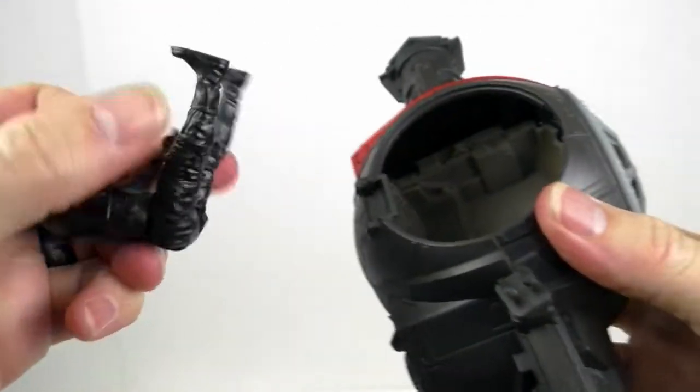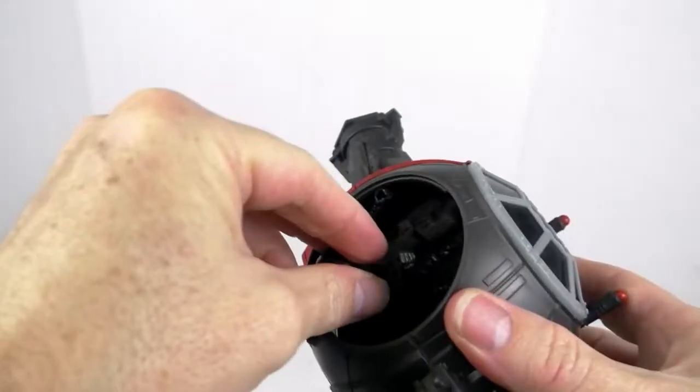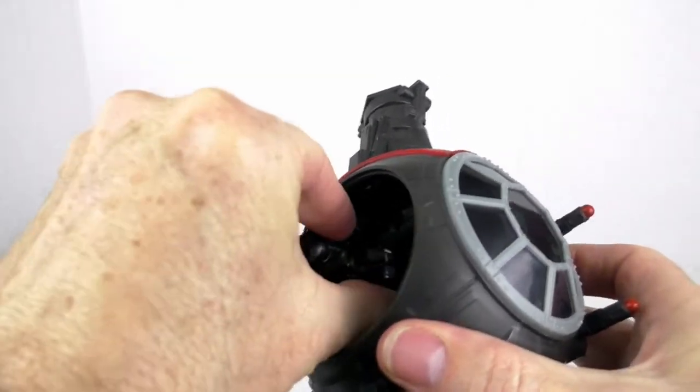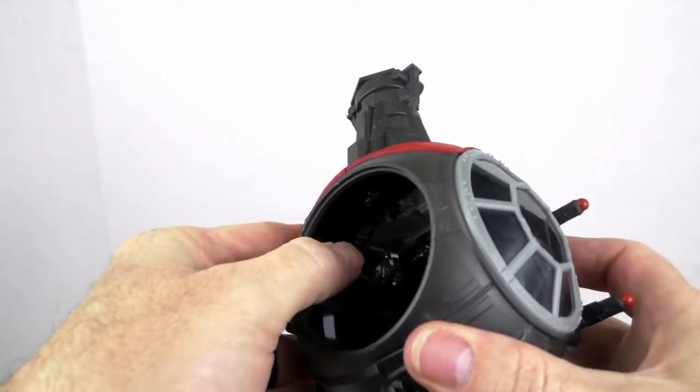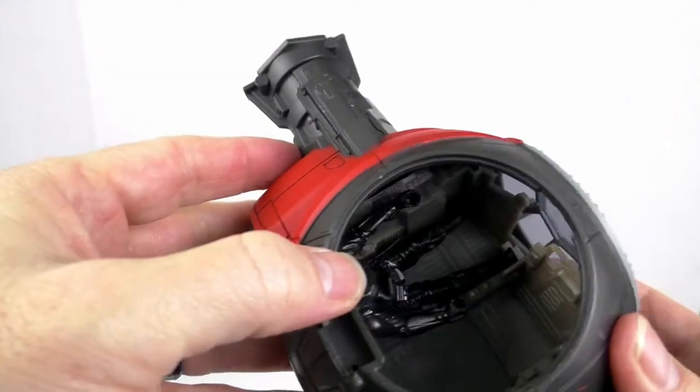Hasbro creates these vehicles that don't really seat the figures very well. I can remember back in the day with the vintage vehicles and the vintage figures, they went in so nicely. Look at that. What a mess. All right. Well, I guess that's how it goes in.